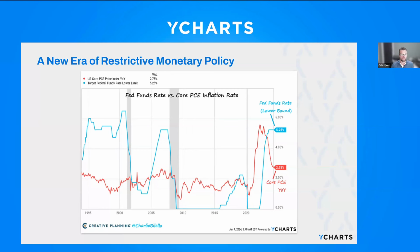Yeah. I know enough about our charts to know that those gray lines on here indicate a recession. And it doesn't take a super keen eye to see that pattern, where when that spread, where the target Fed rate is that far above core PCE, soon after we're seeing those gray lines.